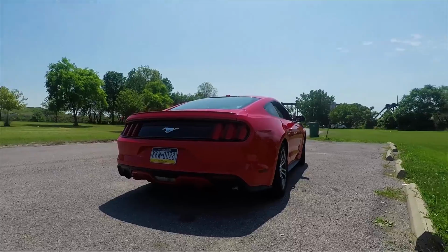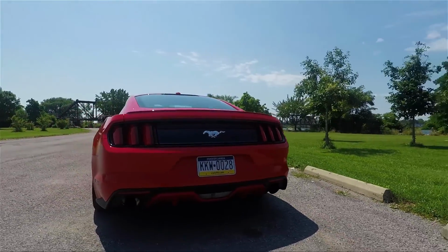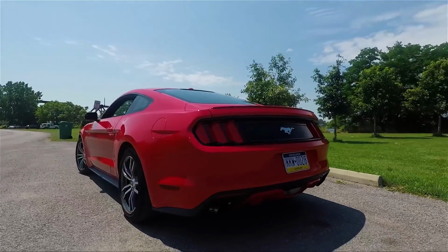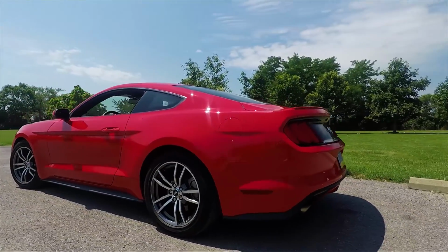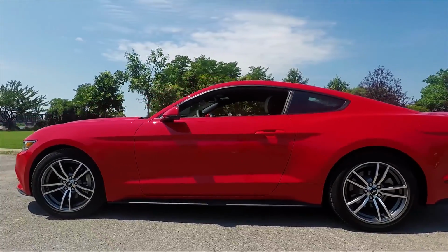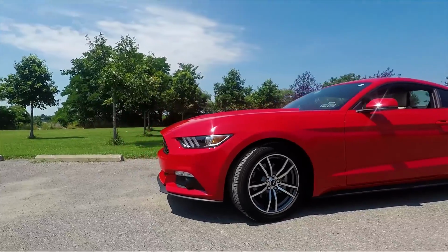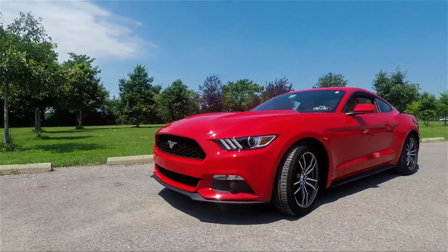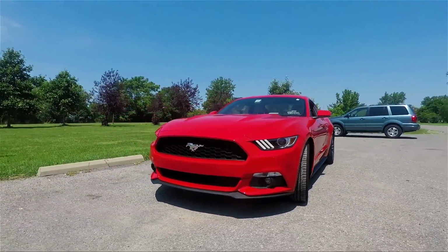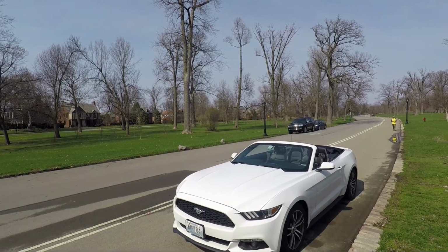But if you rest your foot constantly, and believe me, there's a lot of temptation to do so, then you won't get a very good fuel average. So do not buy this car thinking that it's a Prius, and because it's a four-cylinder, you will be getting 30, 40, 45 miles per gallon. You are not. The car is only as efficient as you make it.